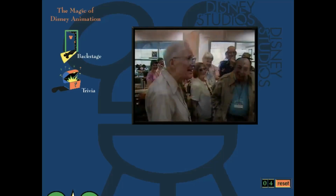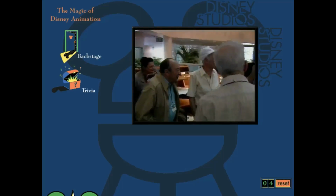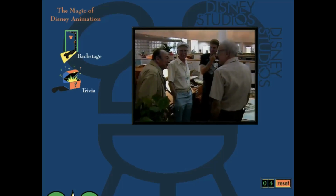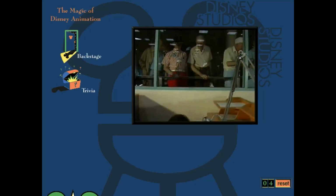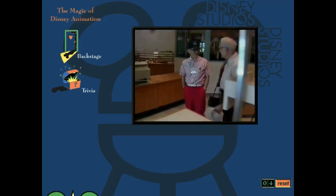For most of their careers, they were known as the 9 Old Men. It was Walt Disney's nickname for the most talented of his animation staff. 4 of the 9 Old Men were in Orlando for the dedication of Disney Studios Florida. More than anything else, the presence of Ward Kimball, Mark Davis, Frank Thomas, and Ollie Johnston made the opening official.